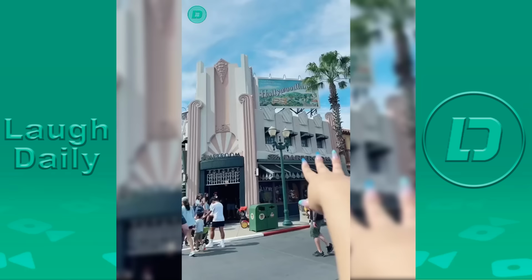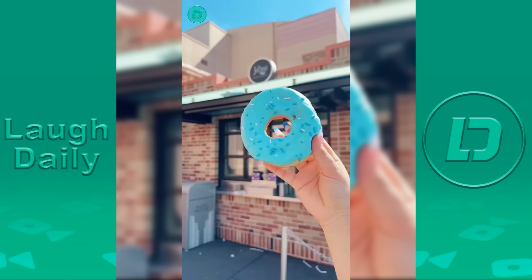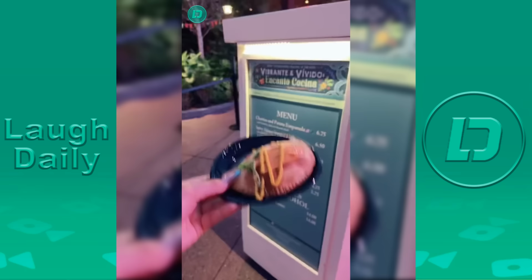On the pickles. Why are they so good? I got this raspberry lunchbox tart. So good. Cute. Next, I got this overnight oats thing at this place. This donut matches my nails. I'm at the Epcot Center. I'm so excited. This is so cool. This empanada looks so good.